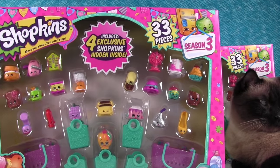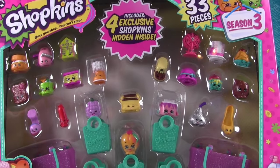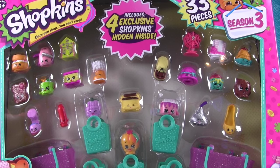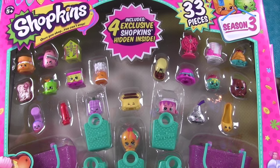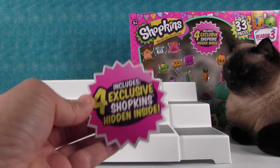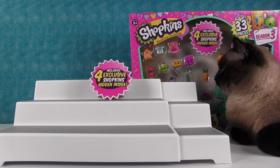So, since I have this pack in my hand, let's start with this one. You get Vanilla Radio Sue and Chocolate Molly Moccasin in this one, and then a bunch of other Shopkins. Let's take a look at it. We have our exclusive box. We'll set that right there. We'll open that up next.